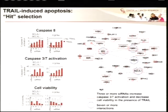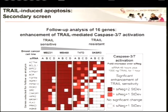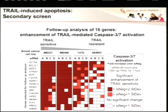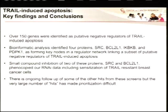What we were able to do was actually put these within a pathway, and now we've actually confirmed in multiple cell lines many of these genes as being significant in enhancing TRAIL sensitivity, including into cell lines that are actually very resistant to TRAIL. Importantly, we could also phenocopy this again with a drug. So this is where we're able to use a pan-BCL-XL, BCL2, BCL-W inhibitor, and in all cases, when we combine this with TRAIL, we were now able to actually sensitize multiple breast cancer cell lines, including TRAIL-resistant cell lines, to TRAIL. So this is now giving people a rational route for trying to exploit TRAIL-mediated apoptosis.